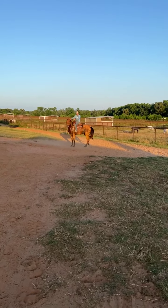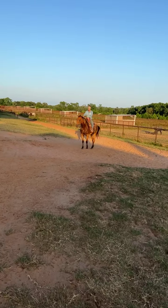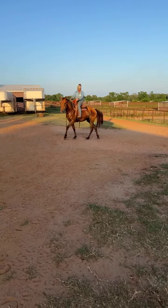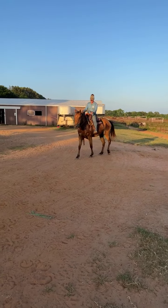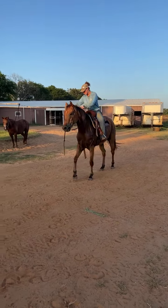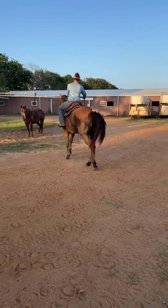I don't really know what else to do with her, because the truth is, this is the perfect slaughter candidate. She's big, she weighs a lot, she's healthy, she's not overly broke, unfortunately. This is just the kind of horse that goes to slaughter. So I'm going to put her on the website. Again, she is raging in heat. She does not know anything.